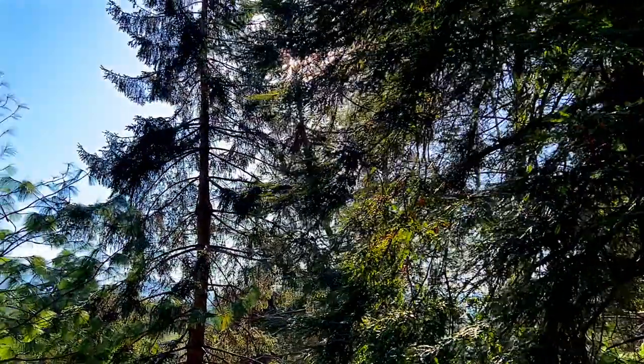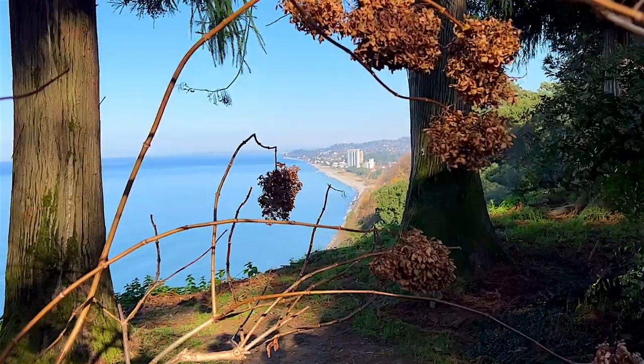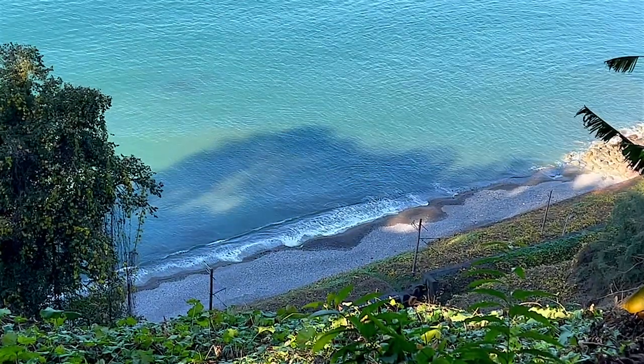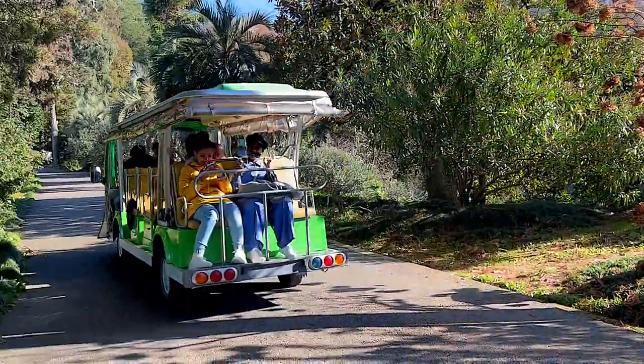Because the botanical garden is on a slope, the paths and trails are quite steep in parts. You can hire an electric car at the entrance to take you around. There is also an option to walk up and get a lift back.